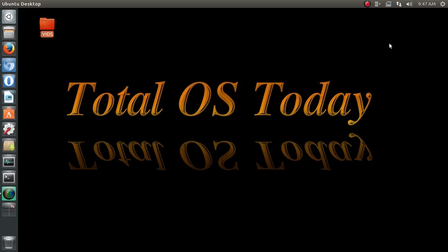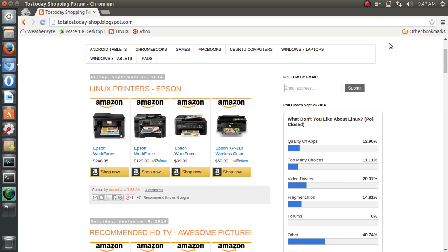During the last poll, what don't you like about Linux? Quality of apps, too many choices, video drivers, fragmentation, forums, other. A lot of you chose other, and it was clear that part of the other was getting to print in Linux and trying to buy the right printer that will print in Linux just as easily as you would in Windows or on your Mac computer, or as close to as easy as possible.